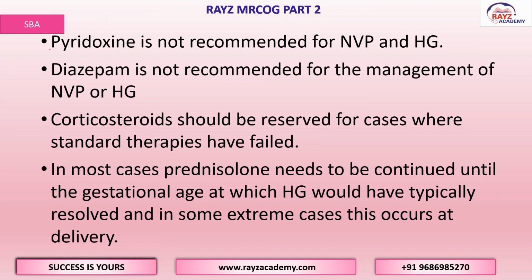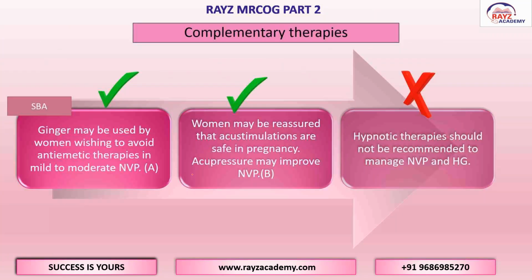Pyridoxine is not normally recommended for nausea and vomiting and hyperemesis according to GTG. Even diazepam is not recommended. Corticosteroids should be reserved for cases where standard therapies have failed. In most cases, prednisolone needs to be continued until the gestational age at which hyperemesis would have typically resolved, and in some extreme cases, until the time of delivery.